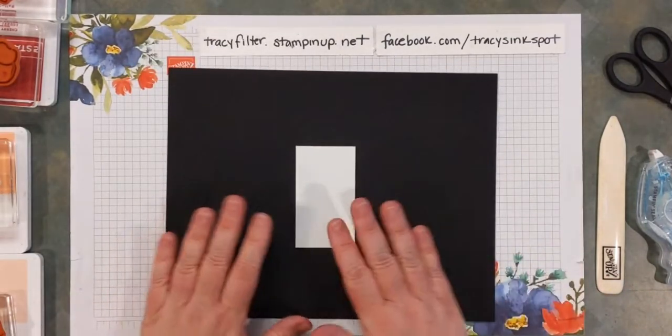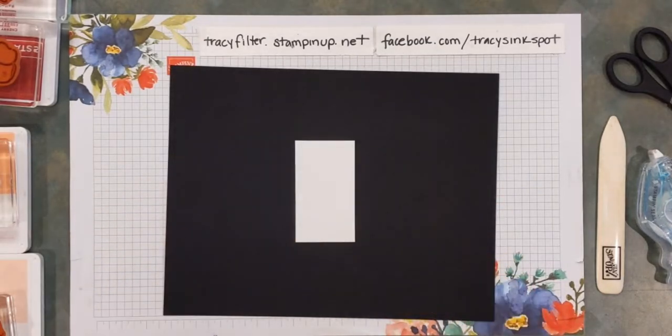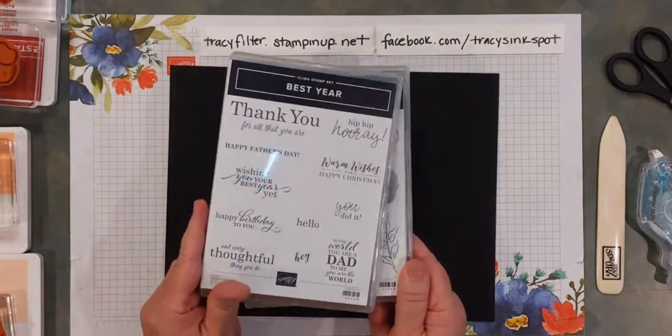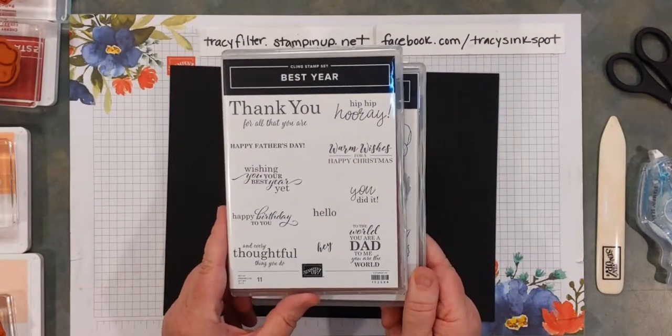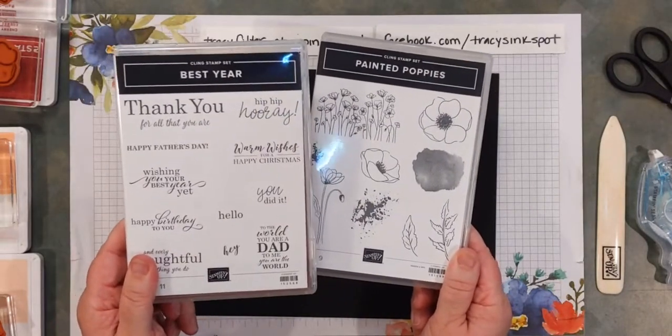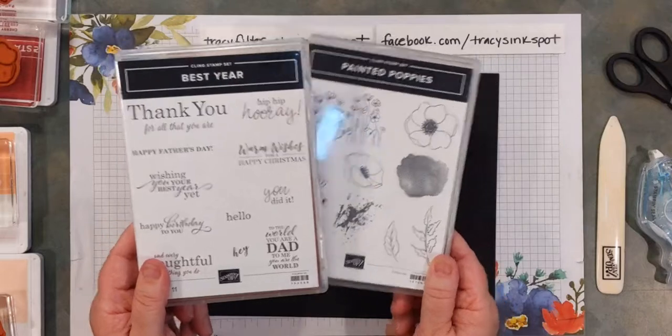So grab your 2 by 3.5 piece and we're going to use that vertically. I'm going to be using tonight Painted Poppies. And for my phrase, I'm going to take it from Best Year. I think I used Best Year last week or the week before as well. These are both in the annual catalog. Best Year is on page 103. Painted Poppies is on page 24.